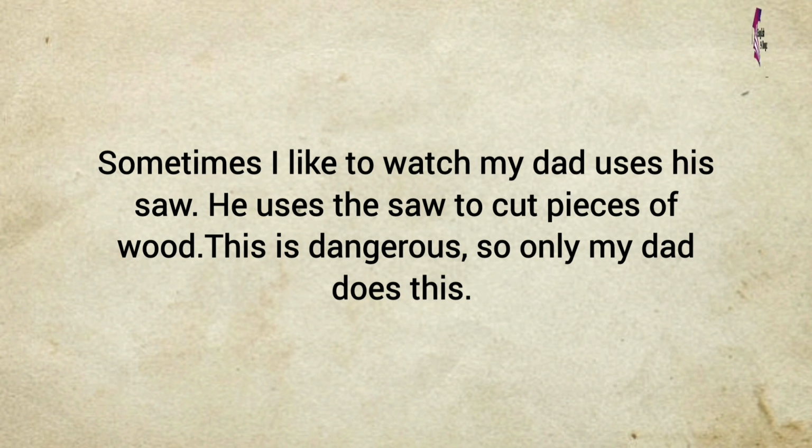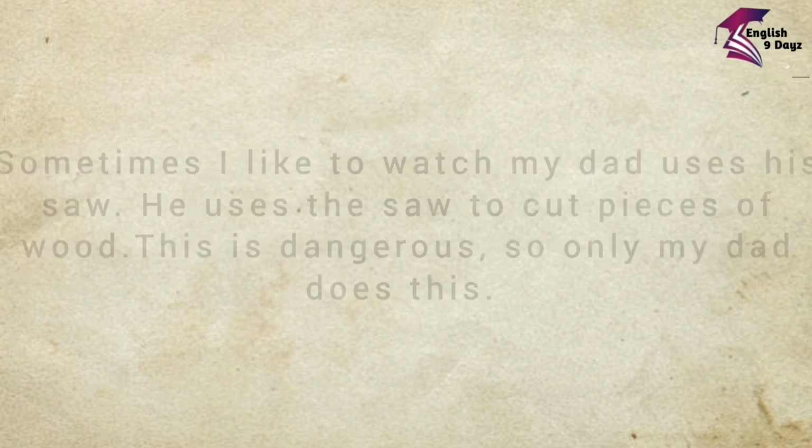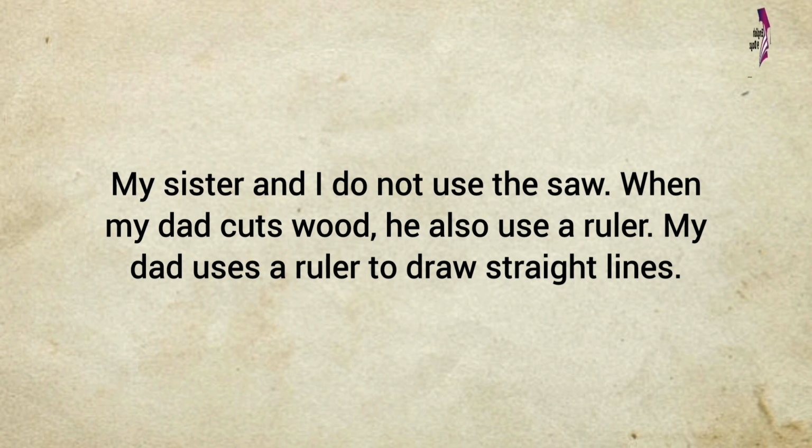Sometimes I like to watch my dad use his saw. He uses the saw to cut pieces of wood. This is dangerous, so only my dad does this. My sister and I do not use the saw.